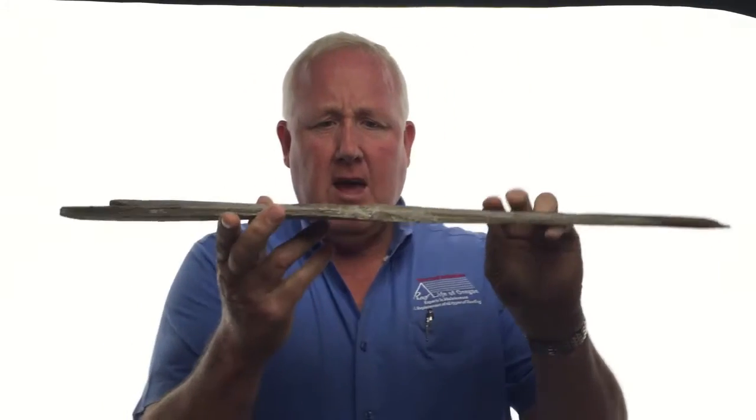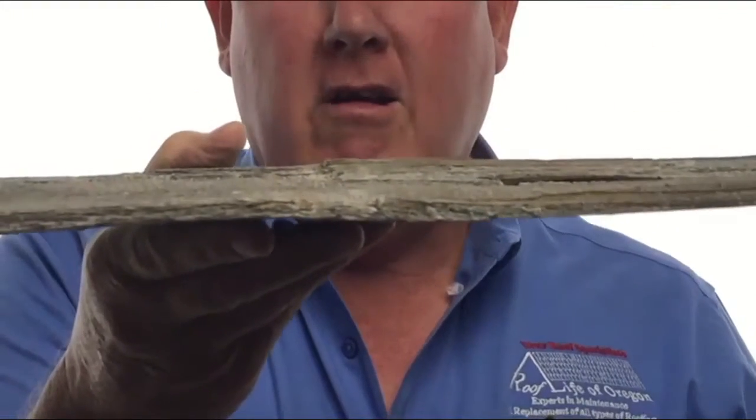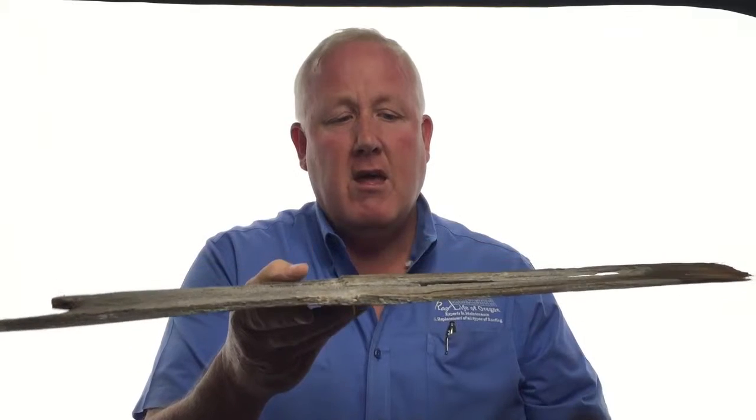I want to talk about how the weather affects these shakes. Now look at the edge of this thing. This is where a shake ended, and you can see the wear just from water. It's almost like how the Grand Canyon was made. It's just erosive, the water running down the shake. And then this right here is where another shake was over the top of it.